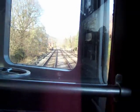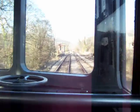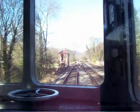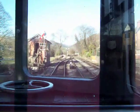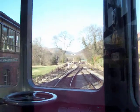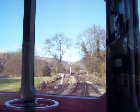On the left ahead is Goods Junction signal box. Today we're doing what's called one train operation, so none of the signal boxes are open. If we were doing multi-train operation, this signal box would be open and in use, and the token would be transferred and another token taken from here.